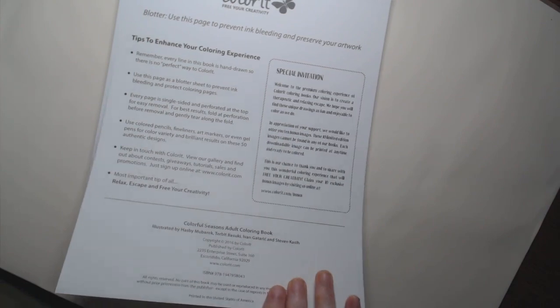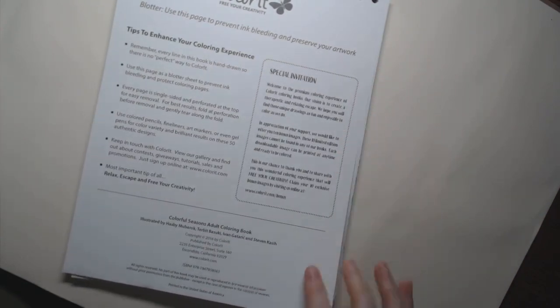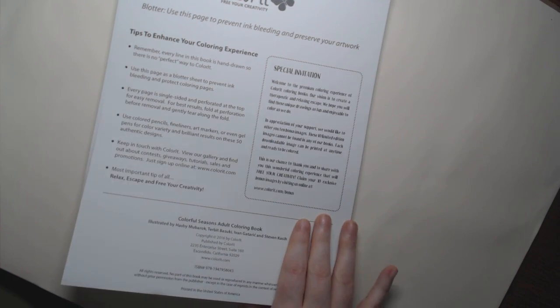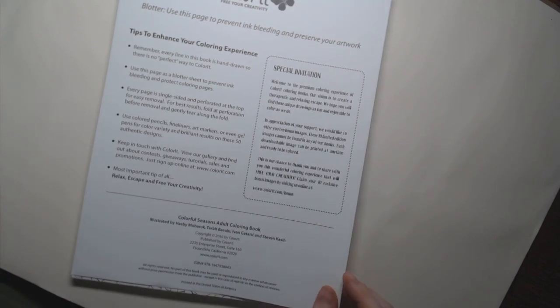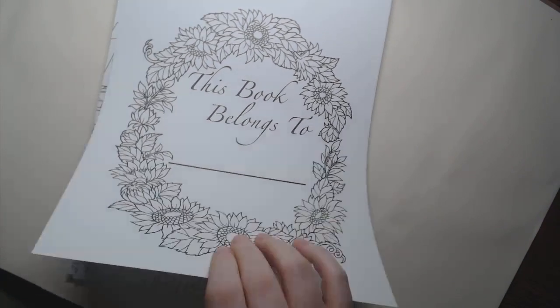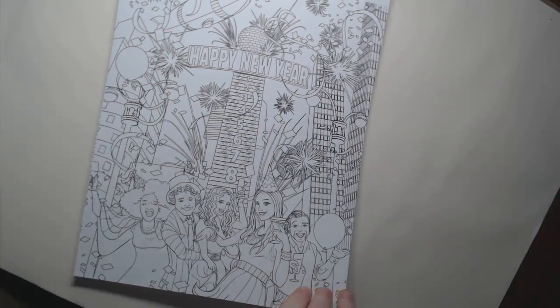So we get to the first page, and they provide a page that you can take out. These are all perforated, and use this as your blotter page behind any page that you're coloring. And you have a little welcome message here. You can evidently get 10 bonus images, which is really cool. I did not know that till now. Here is the nameplate page. So here we go.